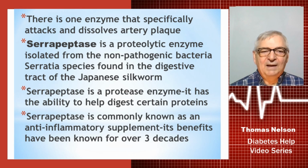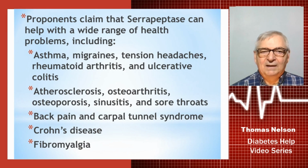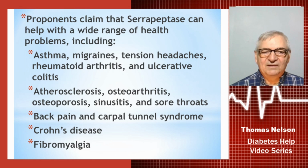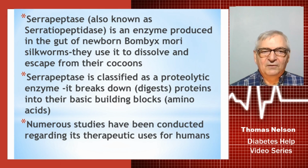Serrapeptase is commonly known as an anti-inflammatory supplement. Its benefits have been known for over 3 decades. It's used quite extensively in Europe. Proponents claim that serrapeptase can help with a wide range of health issues, including asthma, migraines, tension headaches, rheumatoid arthritis, ulcerative colitis, arteriosclerosis, that's the plaque buildup, osteoarthritis, osteoporosis, sinusitis, sore throats, back pain and carpal tunnel syndrome, Crohn's disease, and fibromyalgia. It's good for all of those.